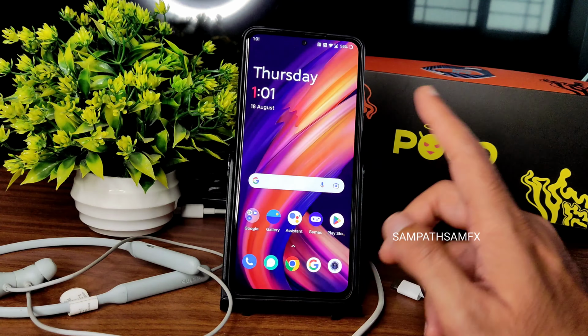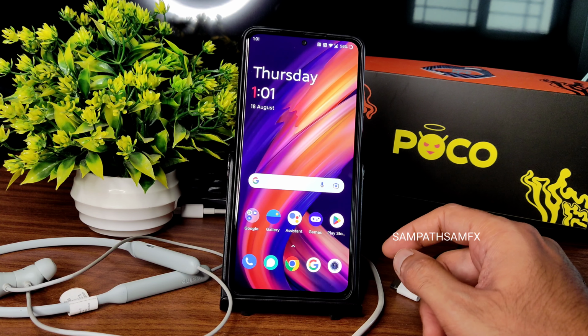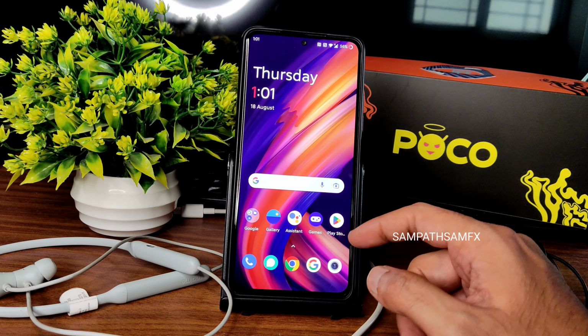This is the verdict of this ROM. I hope you guys understood the review. This is a long-term review after using this particular ROM for 45 days.